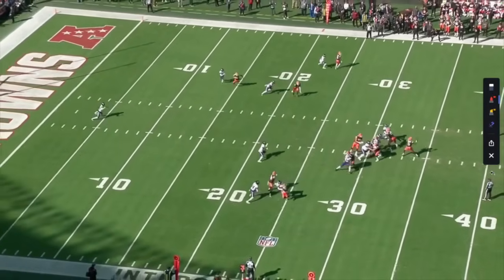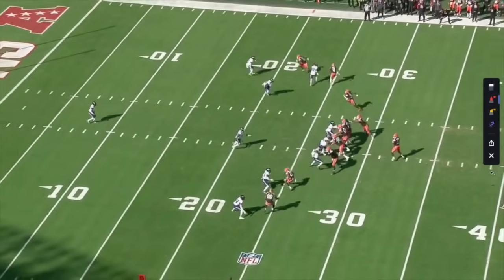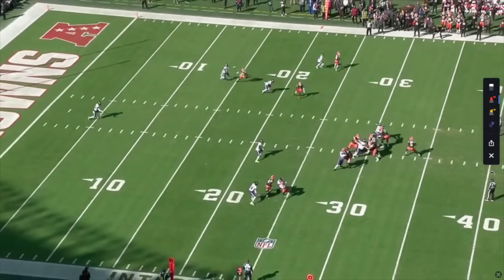I don't have it. Look at Jameis. Great job. He's looking over here to the left. Oh, I don't have it? Look at that quick reset. That's one thing that I love.